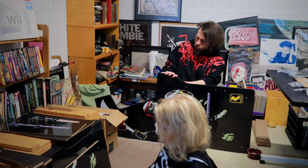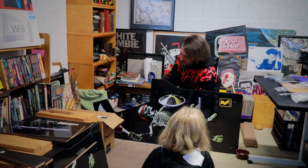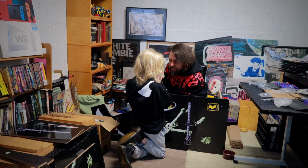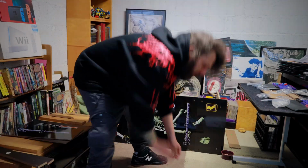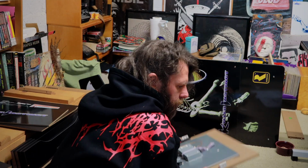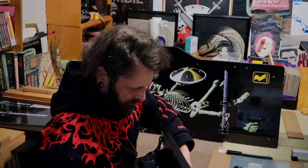Up next, I'm installing the support beams here for the control deck. Get them on there nice and tight. Out from behind, I'm going to install the edges to the monitor so it can attach to the bezel. Then take the marquee and the speakers, connect those things up together as well.